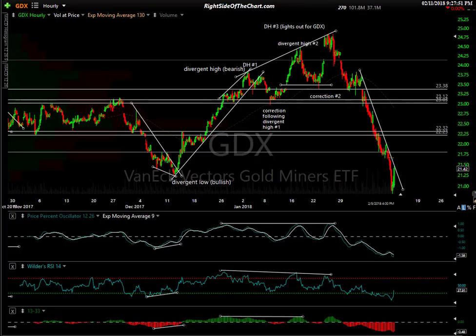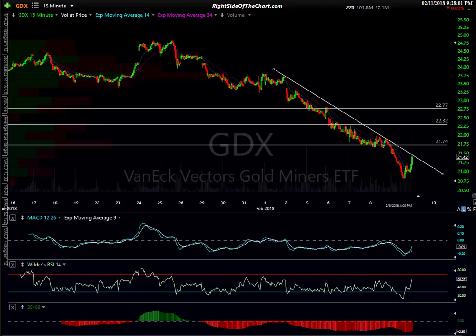So going back to GDX, 60-minute chart, there's a trend line. There were those three divergent highs, lights out. That's such a steep trend line that really what you need to do when you see a trend line that steep is zoom down to a shorter term time frame. So that's what I've done here. I just clicked on a 15-minute time frame, and it shows you GDX.